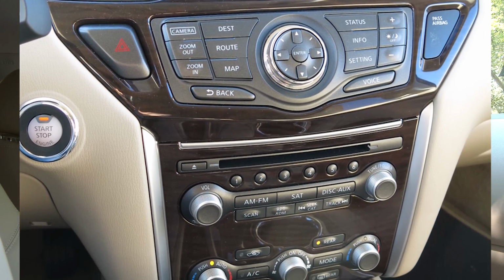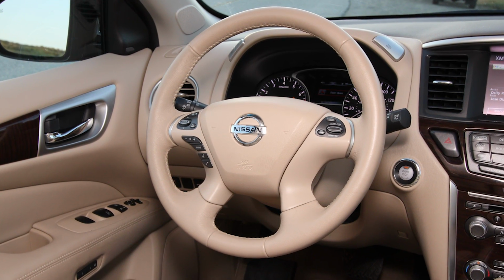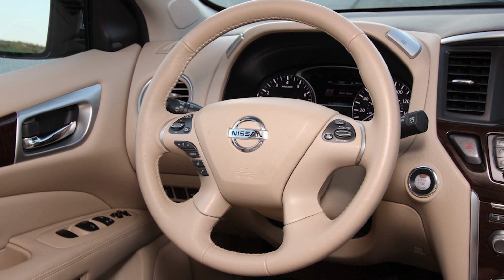This is the same 4-spoke Nissan steering wheel you'll find in a wide variety of Nissan products. We have a center channel speaker there because we have the up-level Bose sound system in our vehicle.